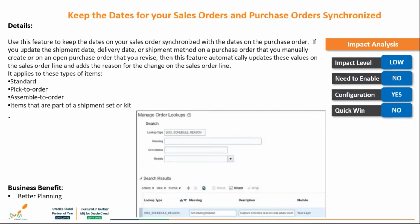And talking about the business benefit, this leads to better planning. And in cases we want to make certain revisions or changes on the purchase order, they will automatically get reflected on the sales order which we have created and basically let the customer see it. Talking about the impact analysis, again, this is a low impact level. There is no opt-in required. Some configuration would be required, and this is not a quick win.